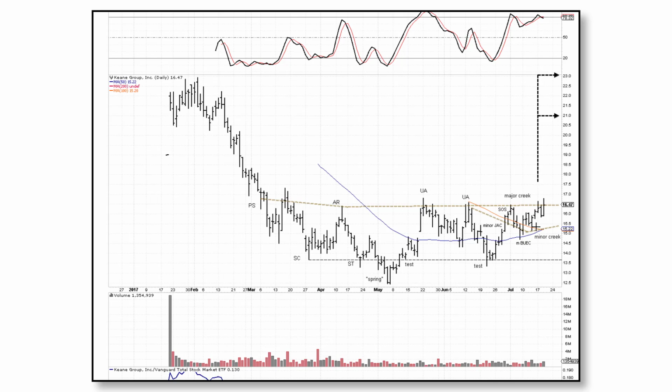It's very difficult to arbitrarily assign the basic principles of phase A, B, C, D, and E, going from a stopping action, accumulation of supply, to last test of supply. Last test of supply is always incredibly difficult to nail. Then we have a breakout higher, that would be our markup inside the range, and then we break up higher, that's our markup outside the range into these upper objectives.